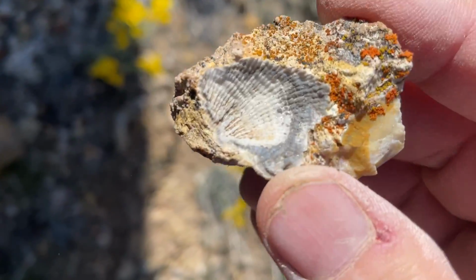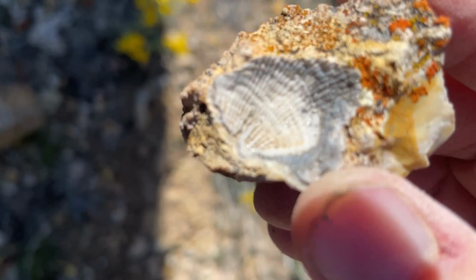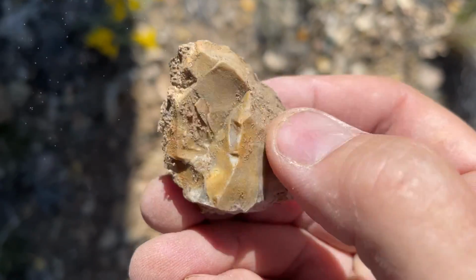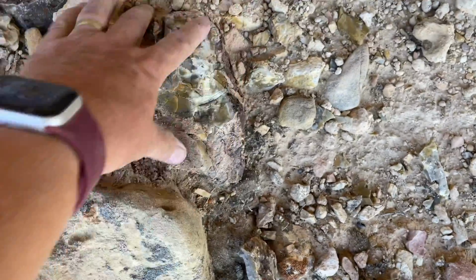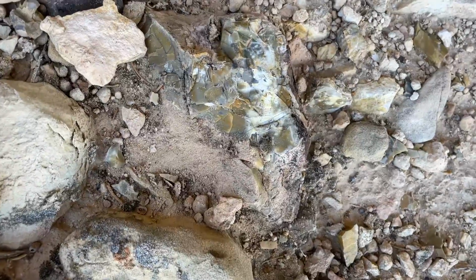I mentioned to Jim that the nearby limestone quarry meant this whole place used to be a seabed, and this is proof positive. This is a shell fossil inside some butterscotch jasper. Isn't that cool? You've seen lots of jasper on the river, but how often have you seen jasper at the source? Isn't that cool?